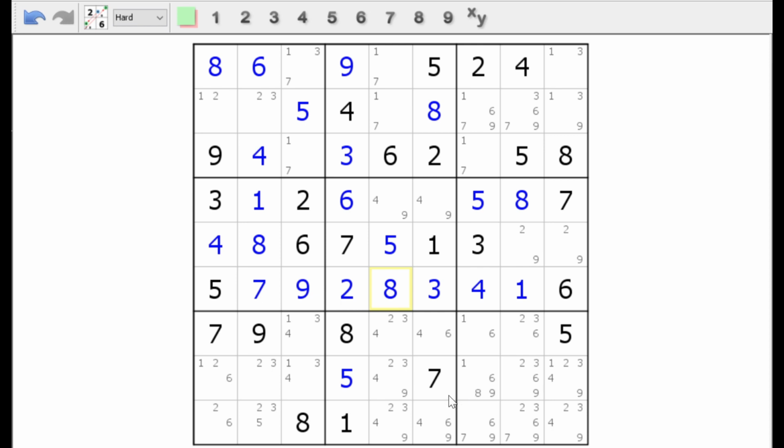Okay, what I'm looking for now, we have a 4 6, 4 6 9. Trying to see if there's an XYZ wing. I don't see one of those. 2 3, 2 3 5 and 2 3. Okay, so yeah, the 5 is a naked or hidden single. And all the 5s are solved.